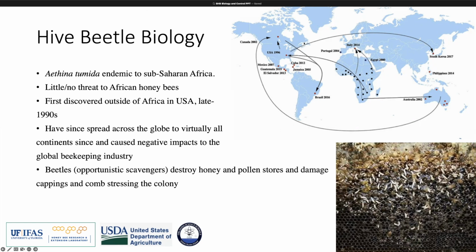As you may know, in the United States, we have a very large migratory beekeeping operation where nearly 2/3 of our hives go to California for pollination of almonds each year. So it's a frenzy for all of these pests, parasites, and diseases. Essentially, if one hive has something, then the other hive will definitely catch it, and diseases and pests can spread very, very quickly. This is what we were seeing with hive beetles as well. So this pest has spread all across the globe, and it's wreaked significant negative impacts on the beekeeping industry.